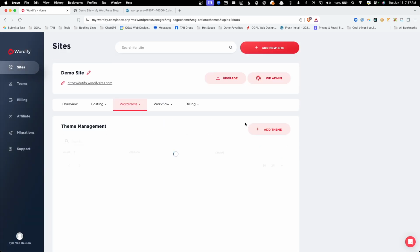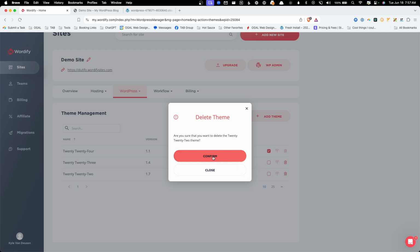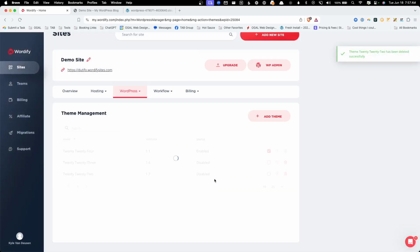Under themes, we can manage all the themes on our site. So we can see we have the 2024, 2023, and 2022 themes installed. But if I wanted to delete the 2022 theme, I could just click the delete button here, confirm that choice, and now that theme has been removed from my installation.